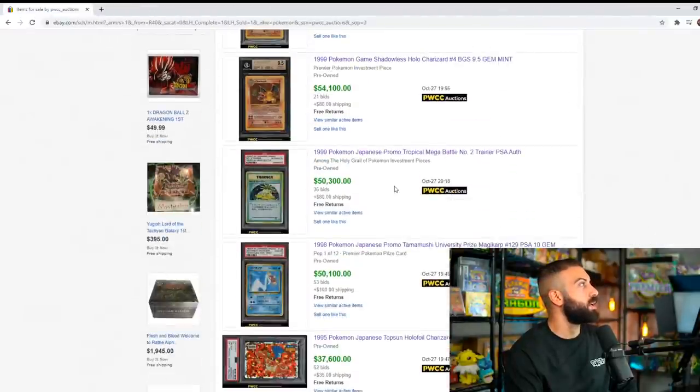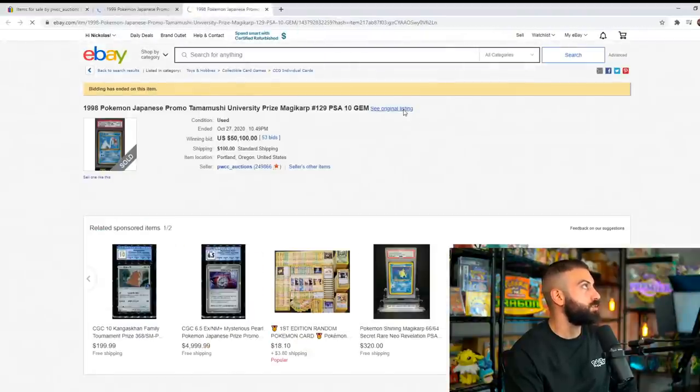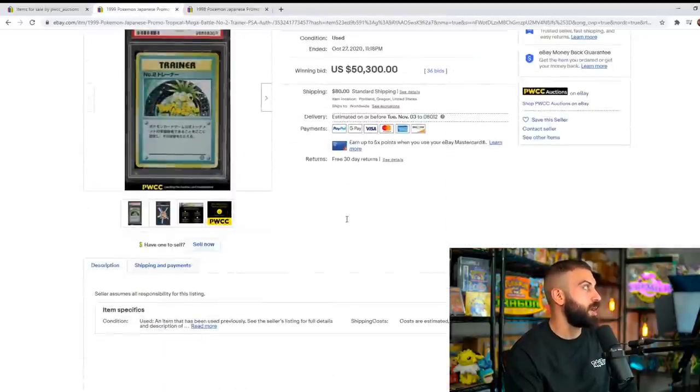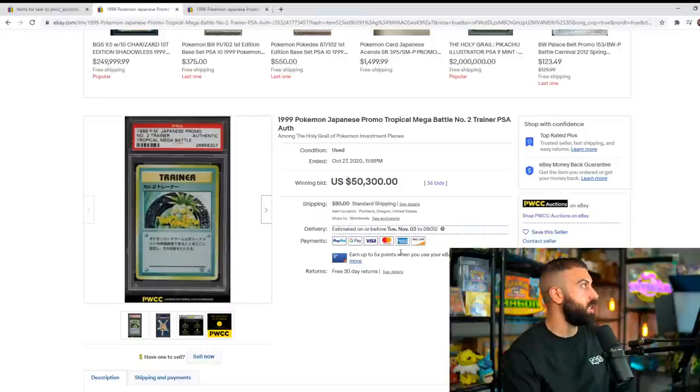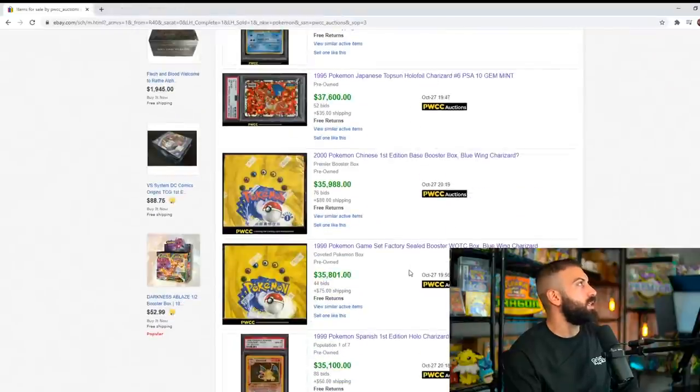So we had the 9 Charizards, and then the Tropical Mega Battle number 2, as well as the University Magikarp, some more big hitter trophy cards from back in the day. I feel like you're just going to see a trend here with trophy cards as more and more people realize what they are, as more and more people appreciate them, going for the super rare stuff and not just the first edition base set Charizard. You're going to see trophy cards start going more and more, in my opinion anyway.